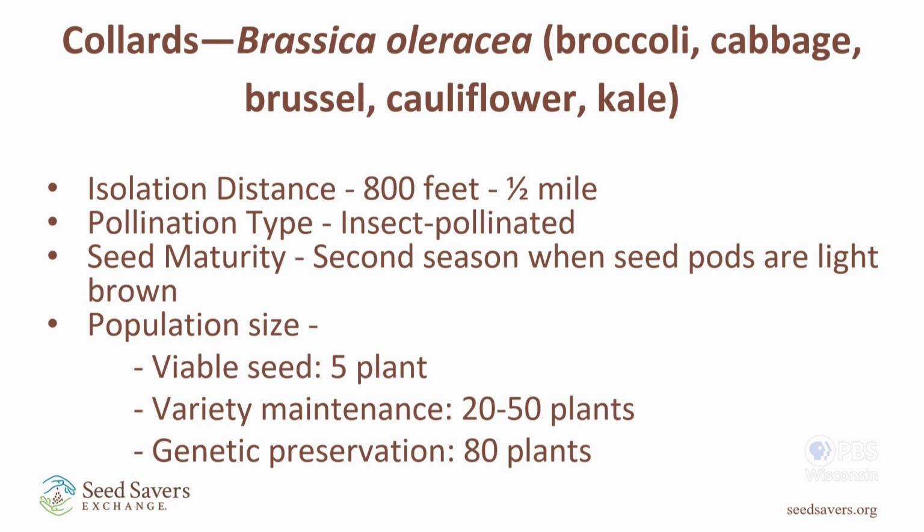So now your Brassica oleracea. That's your broccoli, your cabbages, your cauliflowers, your kales, and my favorite, the collard. Again, you can see the isolation distance on there. Another tough decision. So 800 feet to a half mile on that one. Because it's insect pollinated. As we stated, they like to roam. A little bit more complicated because it's a biennial seed producing crop. So it's going to produce seed on your second season.